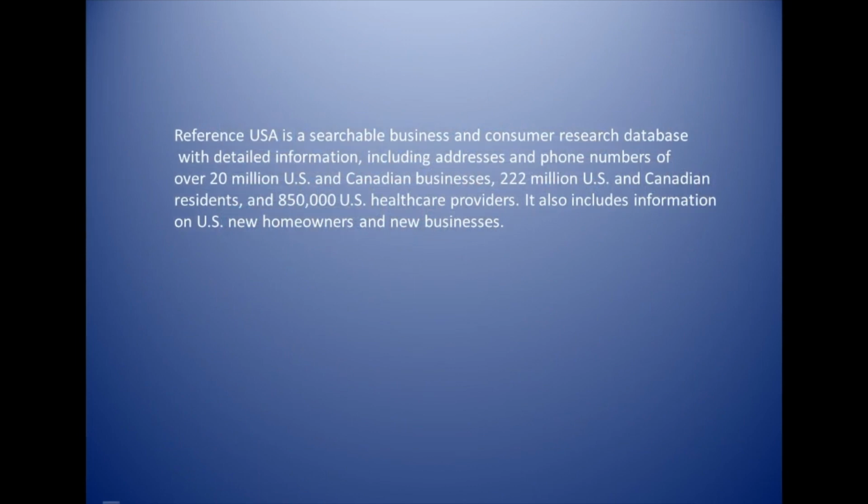Reference USA is a searchable business and consumer research database with detailed information, including addresses and phone numbers of over 20 million U.S. and Canadian businesses, 220 million U.S. and Canadian residents, and 850,000 U.S. healthcare providers. It also includes information on U.S. new homeowners and new businesses.